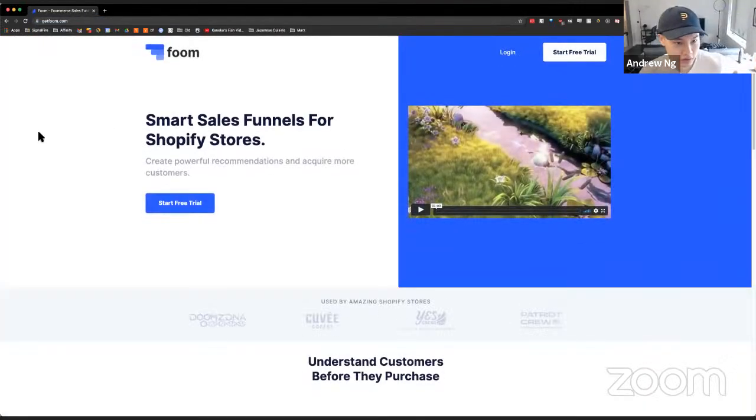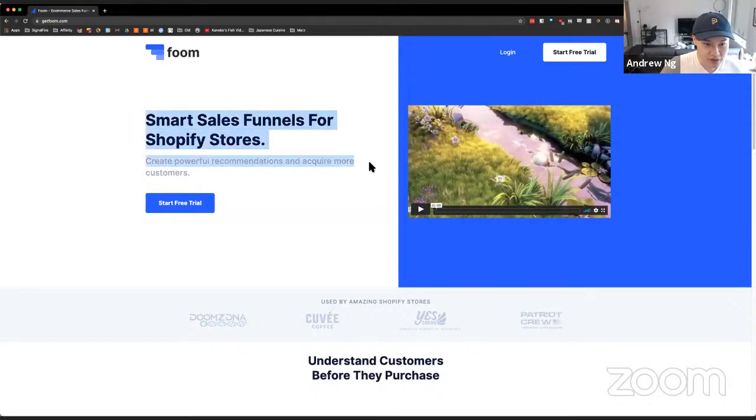First one, called Foom. Smart sales funnels for Shopify stores. Create powerful recommendations and acquire more customers.